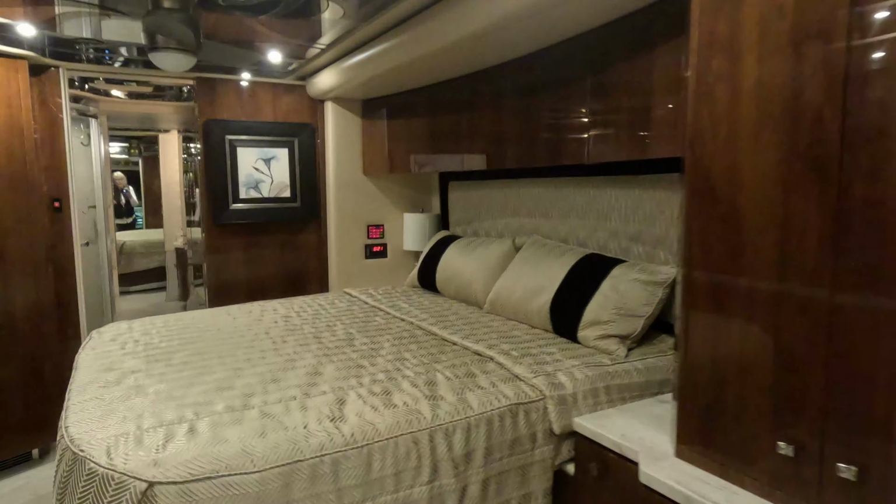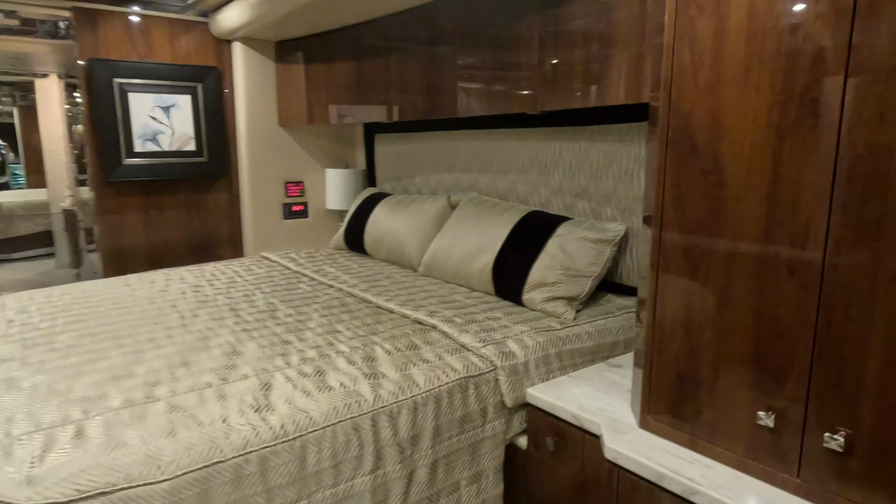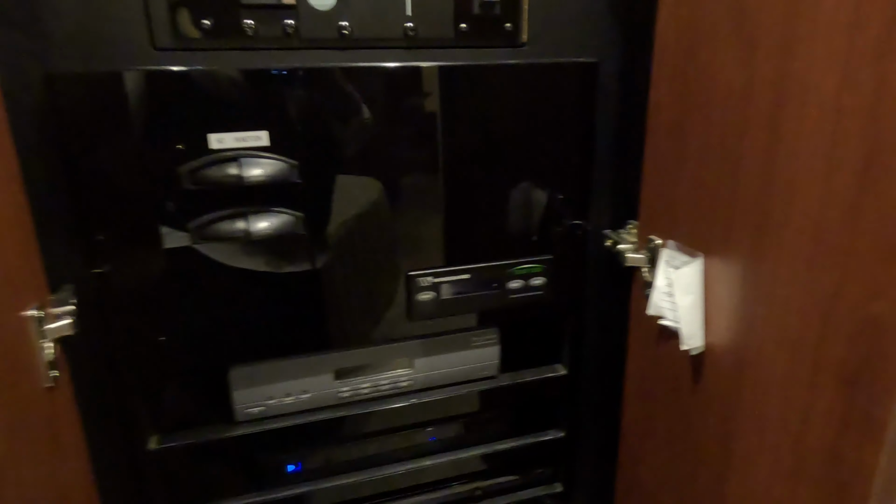And then here is the bedroom, very large in here, along with the closets. Oh, I like that shoe cubby. And has the TV over, and this is more the electronics cabinet. That's nice when it's all organized like that.